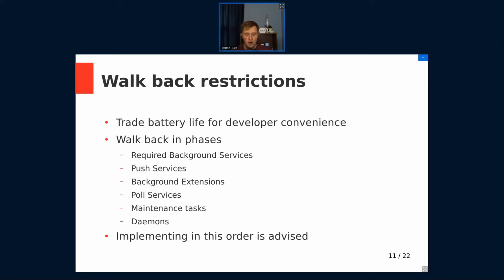So we're walking back the restrictions that we placed on app developers, and we're walking them back in phases. First off, we make the required background services, the things that basically everyone wants from their smartphone. We make dedicated services to provide those applications. Next, we create push services, which allow application servers to tell the device when they have data to send. From there, we create background extensions, allowing applications that were in the foreground to run in the background for a short period of time. We move on from there into maintenance tasks, for things like refreshing your RSS feeds in the background when you don't have a server component that can tell you when there's something new to see. And finally, we end off by implementing the easy button solution, and that is actual real daemons like we have on current systems today.